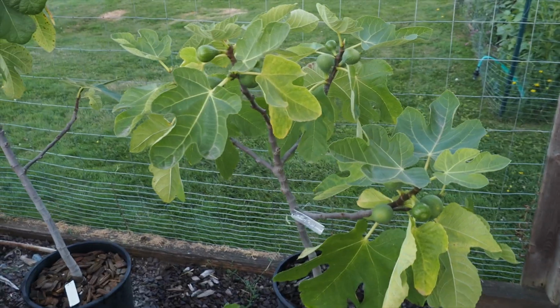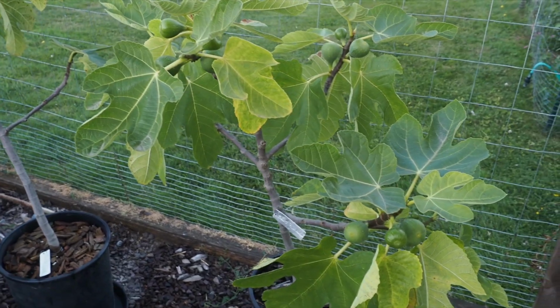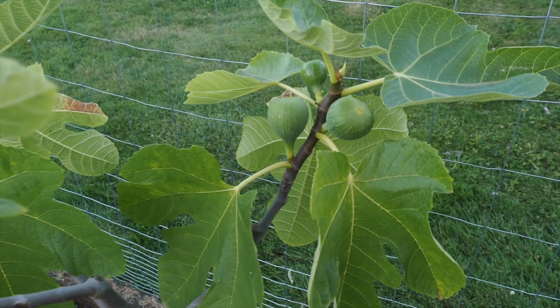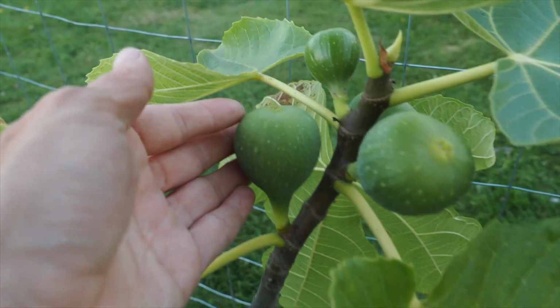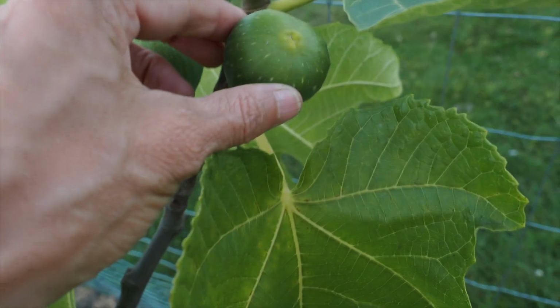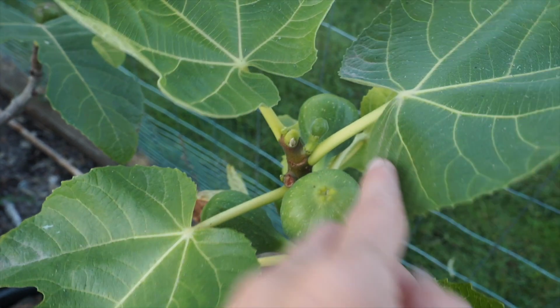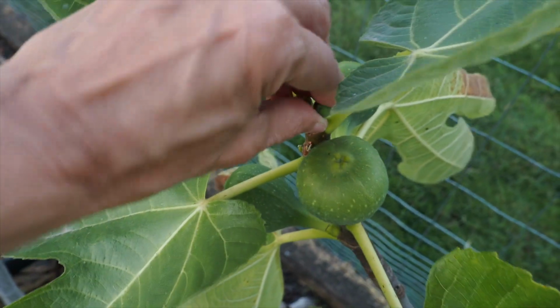I'm really excited for this one. This is the Robert's Golden Rainbow, and this one has the largest main crop figs of all of my trees. And look at the size of those already, and these do get pretty big, so it's not too surprising that it has the biggest ones. But we do have a small one there, so I'm going to go ahead and pinch that one off.